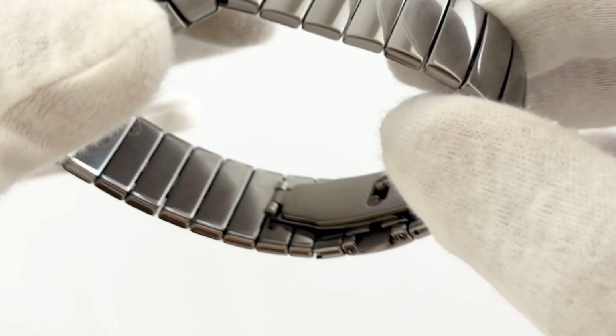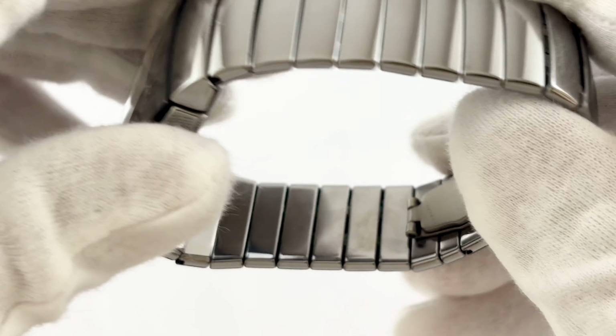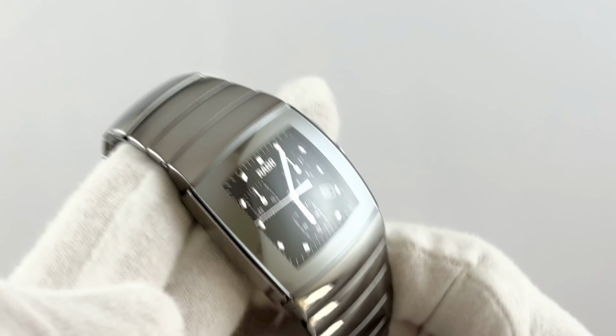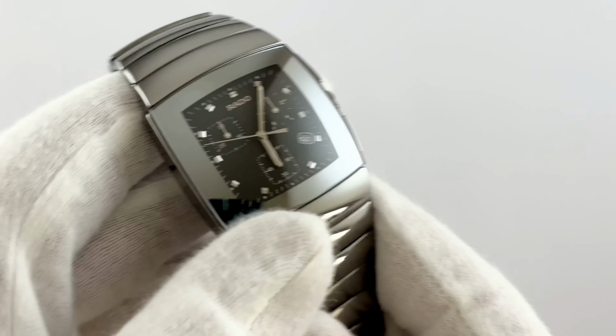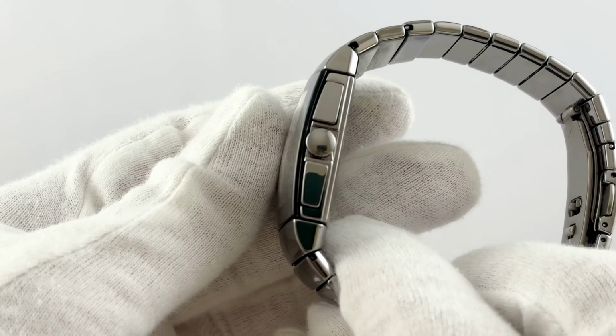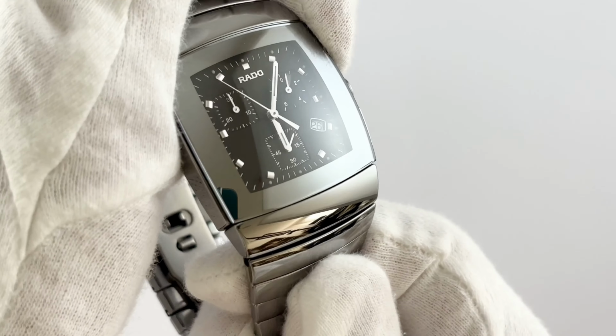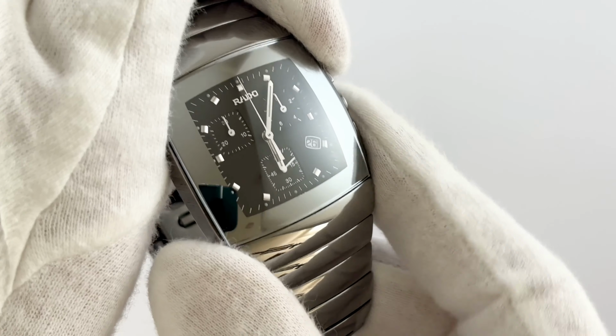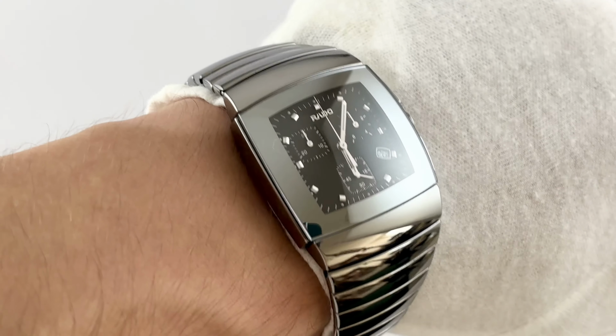The Rado Sintra Chronograph features several functions, including hours, minutes, seconds, date, and chronograph, making it not only a stylish accessory but also a functional tool. The watch offers basic water resistance, providing protection against splashes. Previously used, these watches are in excellent condition with no visible damage.